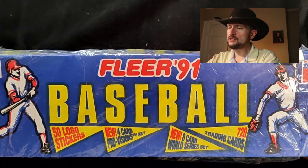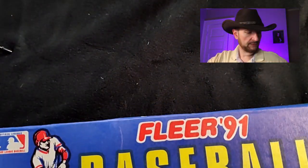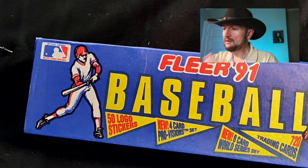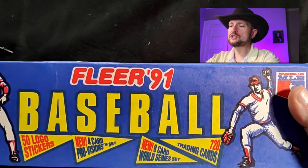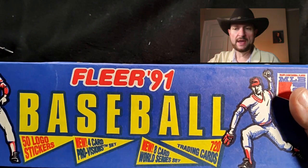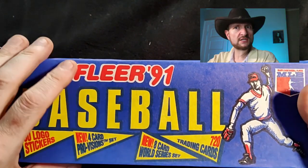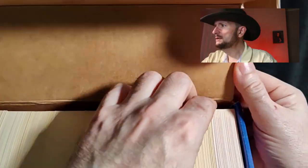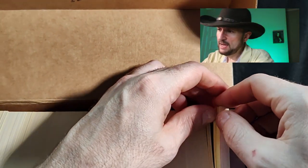Picked up this 91 Fleer set. Don't care that much about the set itself, but there's the insert. I'm going to take this out. The inserts in here, right here, the Pro-Visions. But these aren't just the regular Pro-Visions. You couldn't get these in packs. They were only in the sets. So, real happy to pick this up. But I guess they're down here. I've never had them.